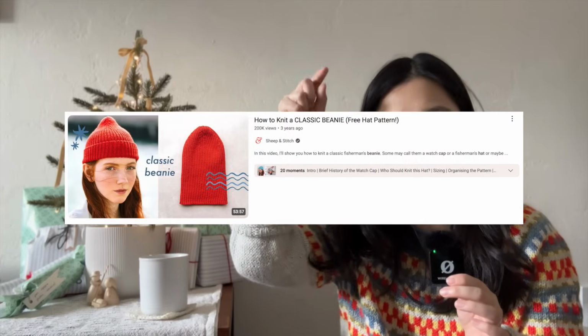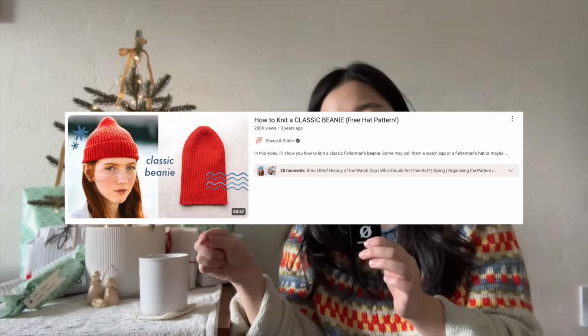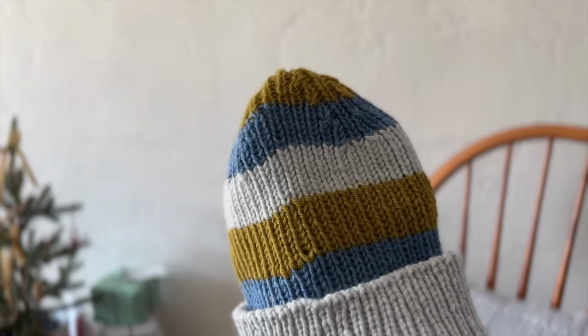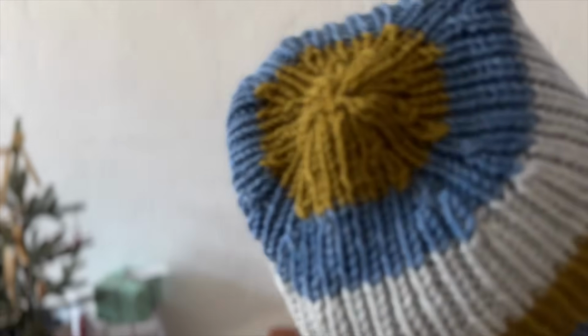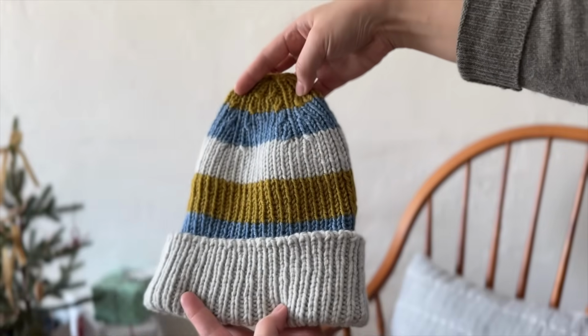And then for the decreases, I used the Sheep and Stitch classic beanie tutorial on YouTube just to refer to how she did her decreases for a 1x1 rib hat. And it ended up being pretty good. It does leave you with a kind of pointier finish for the hat, but once I blocked it and tried it on, it was a pretty snug fitting hat, so it wasn't super pointy once it was being worn. So yeah, that is it as far as the finished gift knits go.